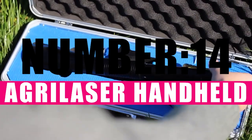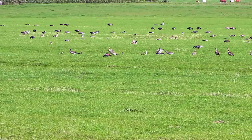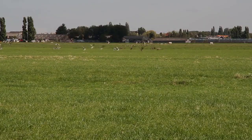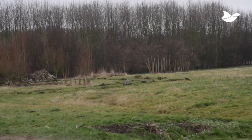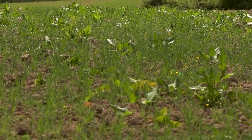Number 14. AGR Laser Handheld and TEKL Laser Strike. Designed to address bird-related issues, the AGR Laser Handheld and TEKL Laser Strike offer effective and humane solutions. These lasers emit non-harmful light beams that deter birds from certain areas, helping prevent damage to crops and other property. With varying ranges and capabilities, these devices are suitable for different scenarios.